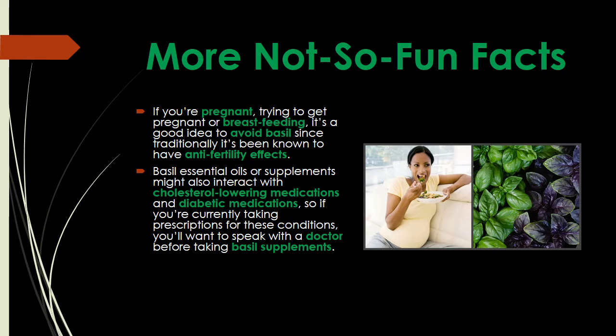Basil essential oils or supplements might also interact with cholesterol-lowering medications and diabetic medications. So if you're currently taking prescriptions for these conditions, you want to speak with a doctor before taking basil supplements. So, ladies and gentlemen, if you have high cholesterol or diabetes and you're taking medications for either of those conditions, definitely speak with your doctor before you purchase and consume any type of basil supplement. So there we have it, guys, the not so fun facts about the one and only basil.